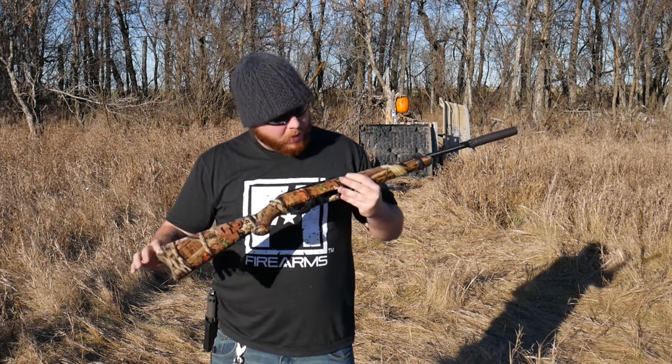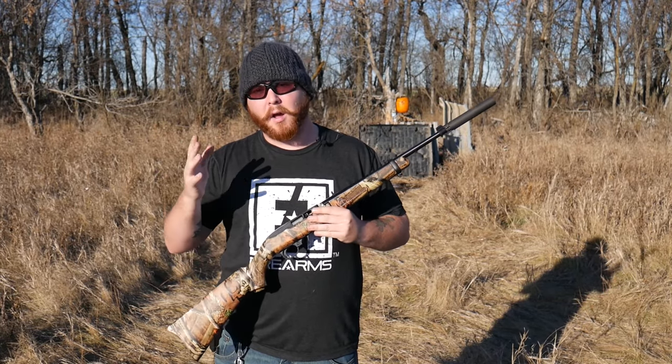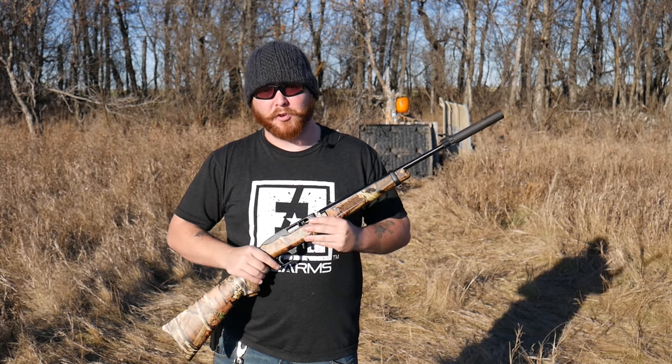Now, the wound channels between the quiet and the Winchester hollow points were about the same. The hollow points didn't have enough material to make it expand. So it's kind of hard to judge whether one would do more damage or not.